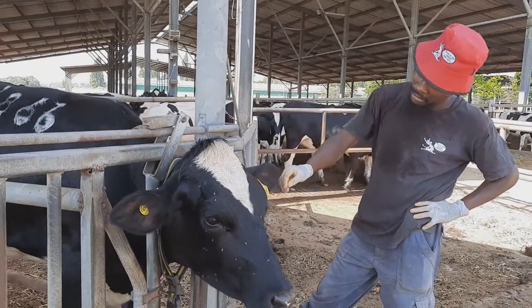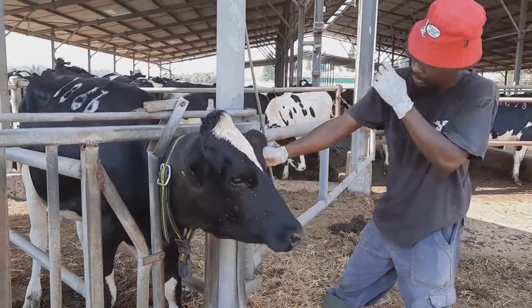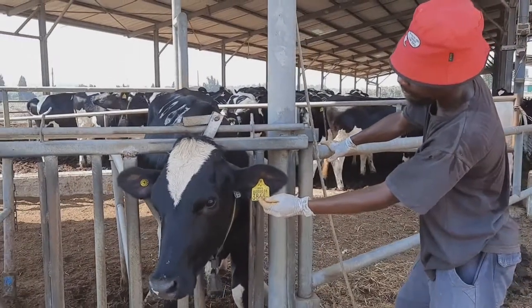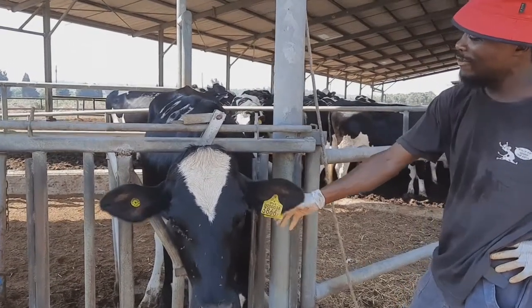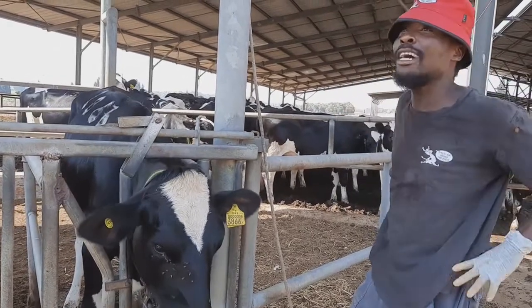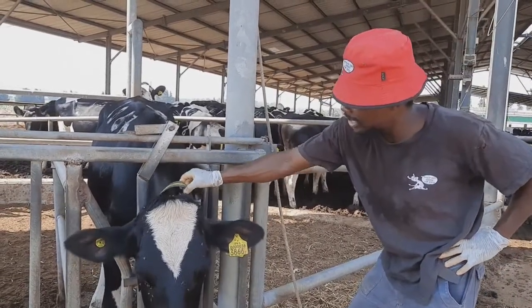So you can see on the ear tag we have the cow number. We have 3866, and this ear tag can be taken off at any time. Usually as the cow grows and spends a lot of time on the farm, it can go missing at any time. Then we have this leg tag also.